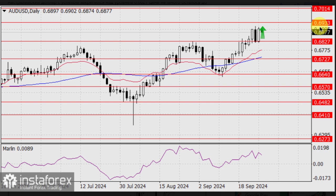Once it surpasses this level, it could reach 0.7014, with further growth possible up to 0.7120. The Marlin oscillator has slowed its growth, but may accelerate along with the price and move into the overbought zone. The weak upward angle of the MACD line determines the challenge for further growth.